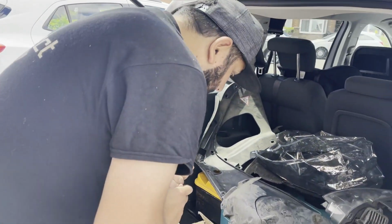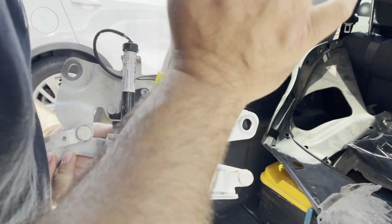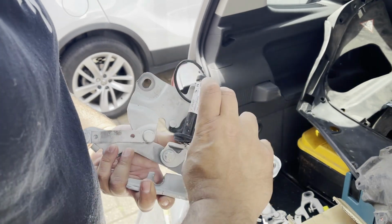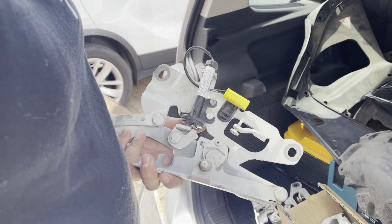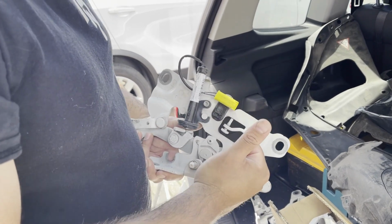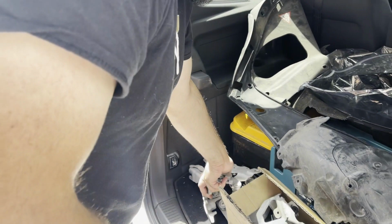I have bought some of the bonnet brackets that come with the little safety shot piston, whatever this is. Obviously you guys out there probably know a bit better. Now this is obviously damaged. I've ordered them off eBay, so they should be coming to me soon.